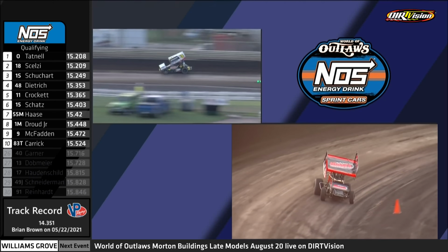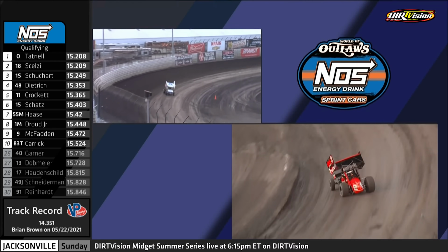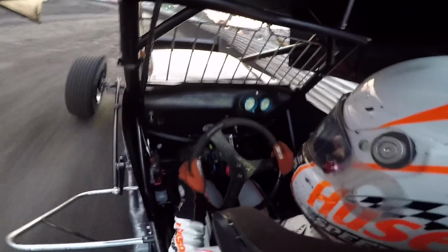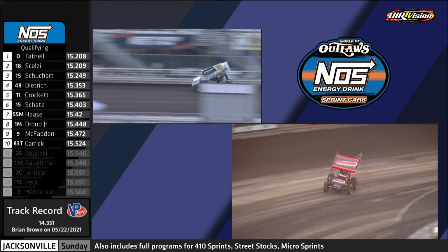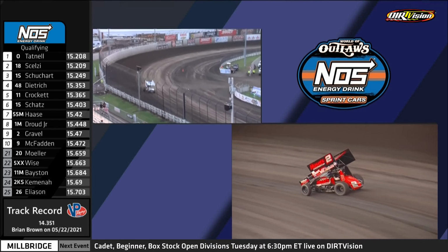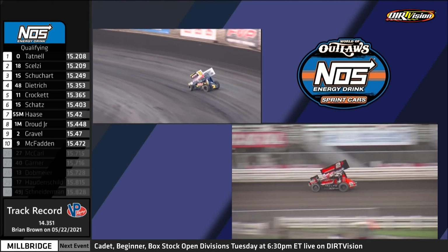Jackson Motorplex, Billion Automotive, JRC Transportation, car number two of David Gravel. The Knoxville Nationals champion comes across the line, ninth quickest, 15.470. First lap.